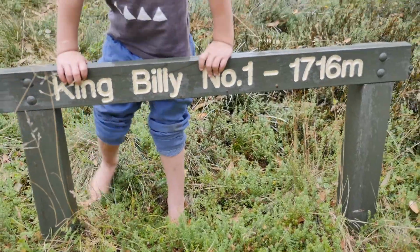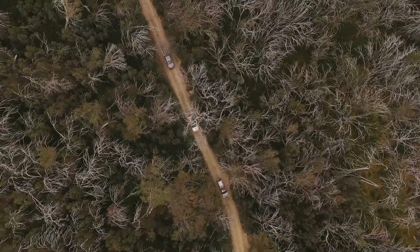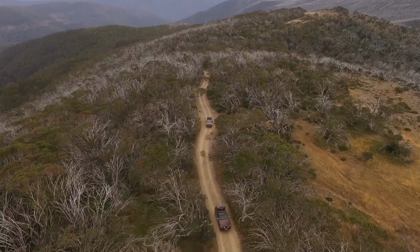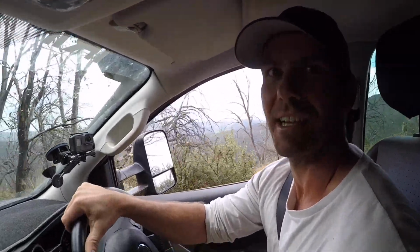How good are the views on some of these tracks? This is King Billy track. It's just epic. It's hard to stay concentrated on the road because we're constantly looking at the views. It's unreal. Special part of the country, eh?